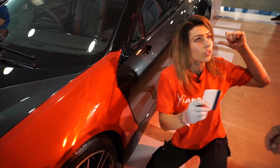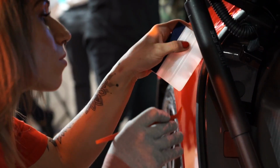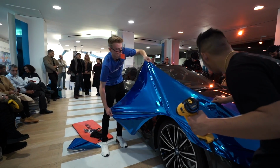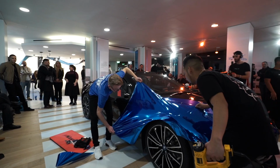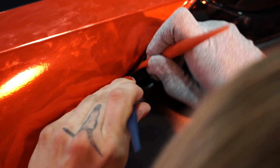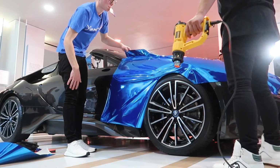Nico, can we open that door, please? So I'm going to lift it back up, warm it, and then I'm going to pull this round. As I pull it round, can you pull that in tight? Yeah. Okay, now try again.